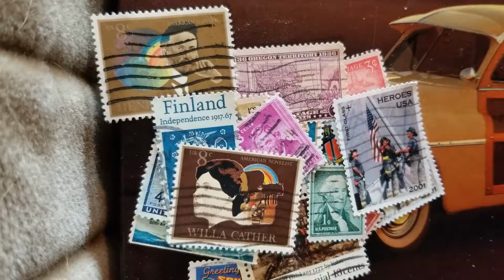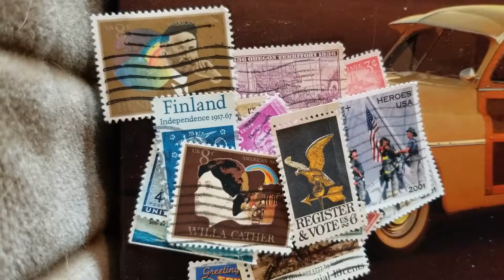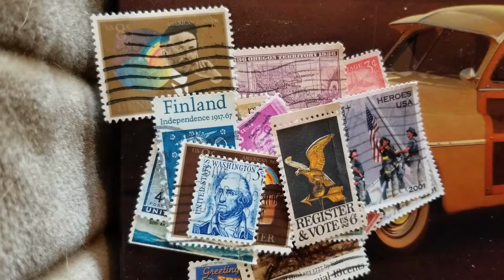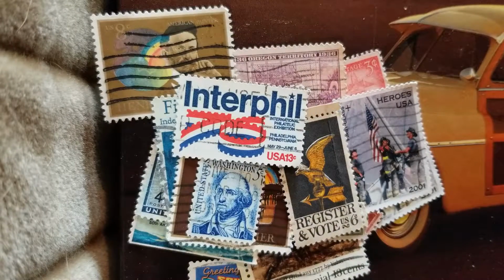Willa Cather, American novelist. I wouldn't know the name except when I was in college and in a literature class, I had to write a report on Willa Cather. I don't remember anything about her, but I remember writing that report. Register to vote. I was about to say that one didn't even look canceled, but there's a little bit of a mark down the left-hand side here.